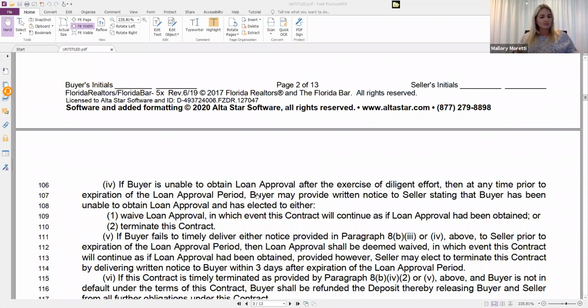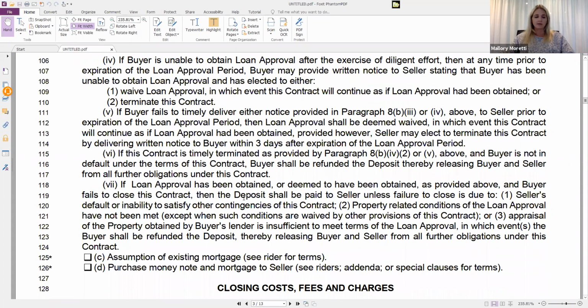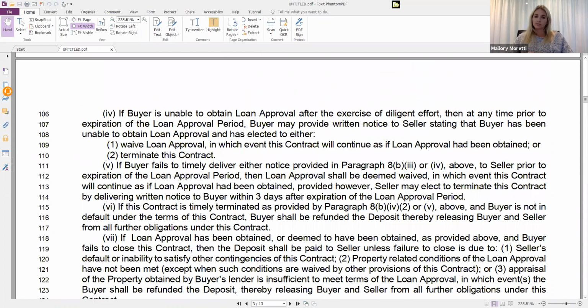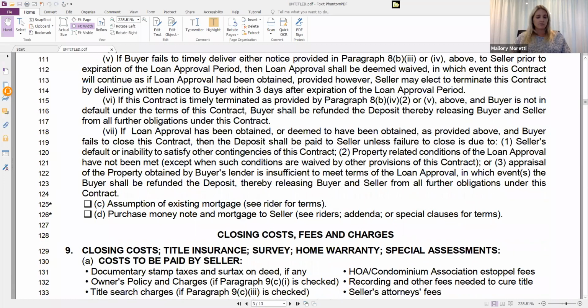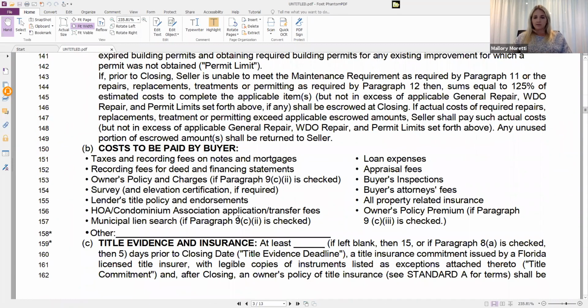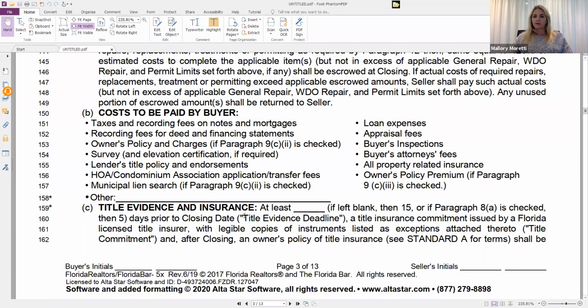So moving down to the title evidence deadline, I want to just make you guys aware of this, because I think it's probably the number one overlooked issue. It's line 159 at the very bottom of page 3 of the contract. So this title evidence and insurance deadline, if it's left blank, it's 15 days for a finance deal. If it's left blank for a cash, it's 5 days, and that's prior to the closing date.